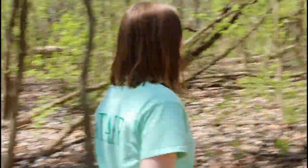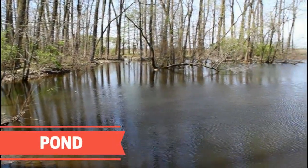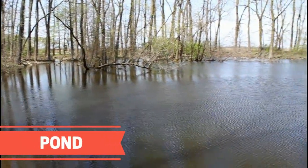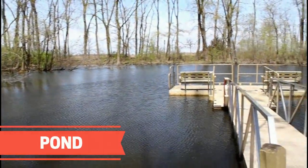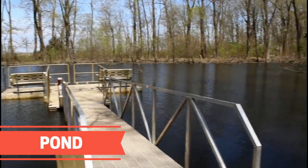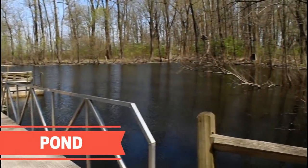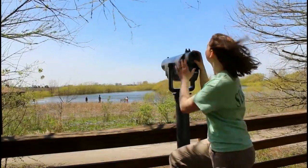Great! So now we know what we're looking for and where to find them. So let's go check out the ponds at Douglas-Hart Nature Center. Welcome to our pond. This habitat provides a healthy home for a variety of wildlife, including but not limited to geese, fish, turtles, and of course, frogs. Come on, let's check out the wetland.